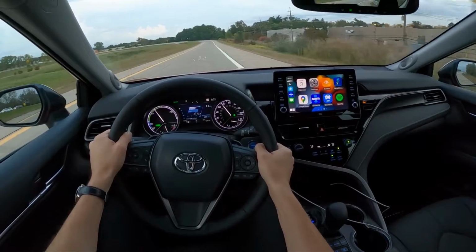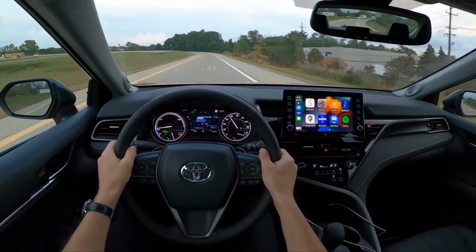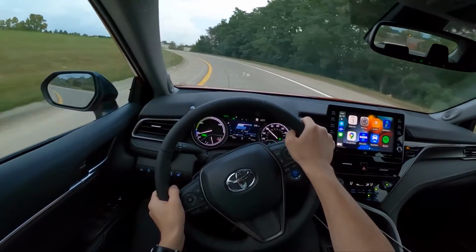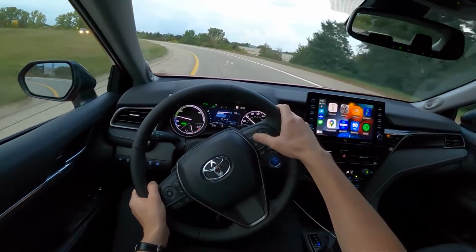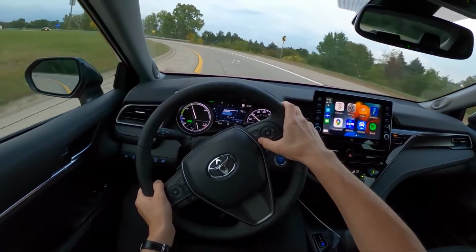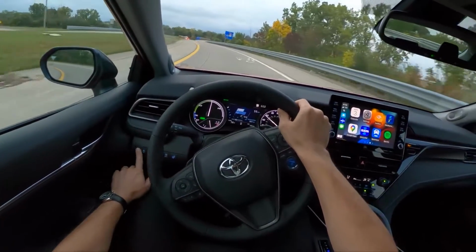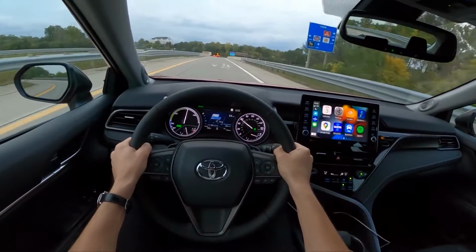The buttons work really well on the steering wheel. They're very easy to operate and control without having to look down and see what you're doing. You can turn on and off lane keep assist very easily just by holding this right there. All of your controls are just within a thumb's reach, which is great. You don't even have to go over here to control anything.